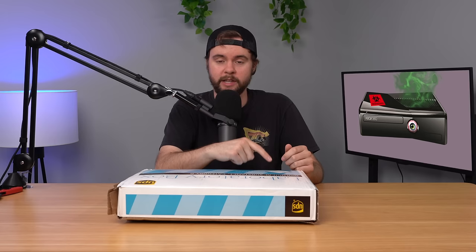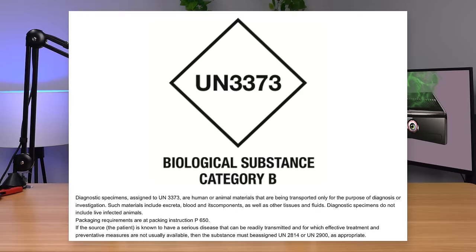Let me just read to you what UN3373 means. So the first sentence here says, diagnostic specimens assigned to UN3373 are human or animal materials that are being transported only for the purpose of diagnostics or investigation. Like, why on earth would they send me this when I was supposed to be getting a 360?